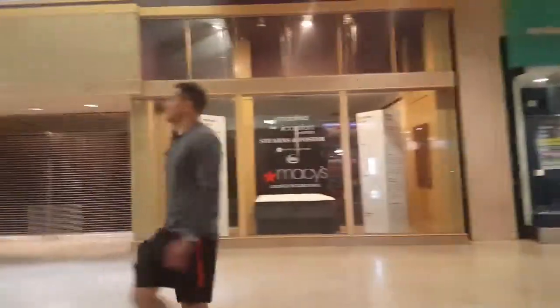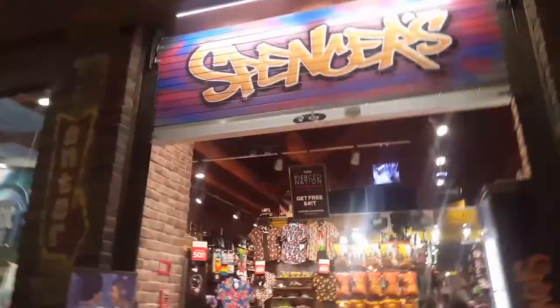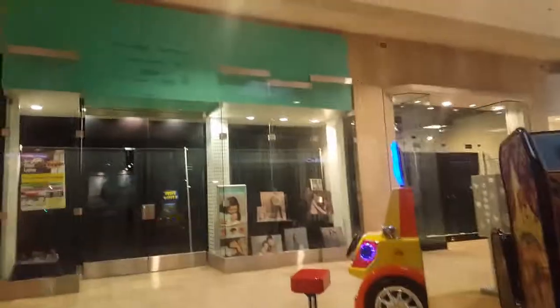And right here's another abandoned store advertising Macy's. And then the Spencer's. Red. And then another abandoned place. Oh my gosh, you can see the label scars. Oh my god, KB Toys. And KB Toys still remains here.